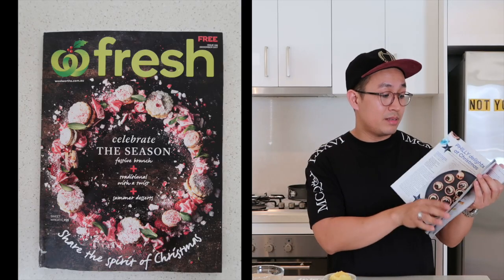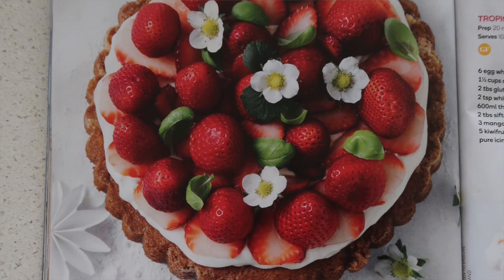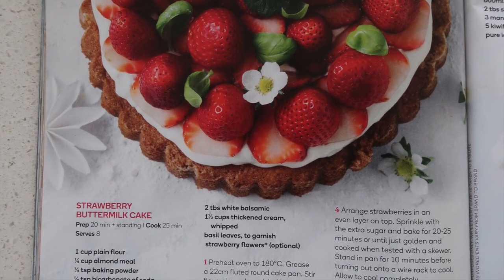So today's recipe has come from Fresh Magazine, which Woolworths put out each month. They come up with different recipes, different items, different ideas, from savoury to desserts. So you can always look up really good recipes, actually, I must say, and because they highlight all the fresh produce, what fruits or what produce are in season, you can always use them. It's called the strawberry buttermilk cake. This recipe is on page 84 of the Fresh Magazine, which came out last month.